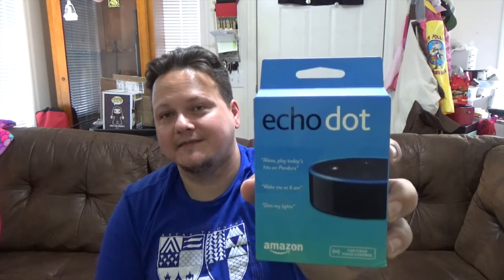The first thing I picked up today was the Amazon Echo Dot. I know the market's starting to grow on these smart home assistants. Amazon's been around for several years now with the Echo. Then they brought out the Echo Dot. Now they've got the Echo Show and the Echo Look. There's just tons of stuff. They're constantly bringing out new items, which I really enjoy.